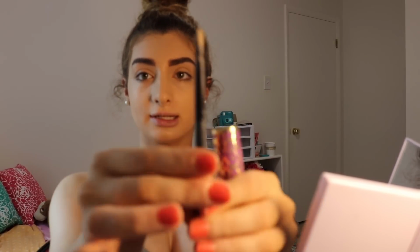So I'm gonna go back in and clean it up with my Morphe B75 brush. It's just like a flat, how do I do this? This is what beauty gurus do and it's not, is it focusing? It's not focusing. Okay, well it's a flat brush.